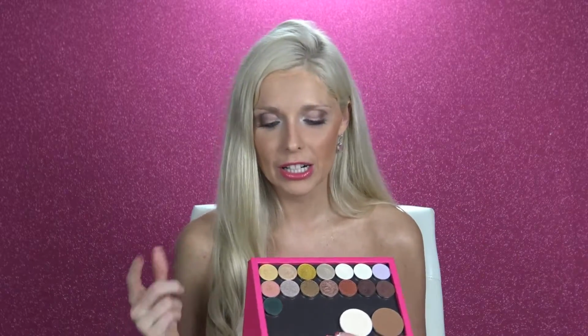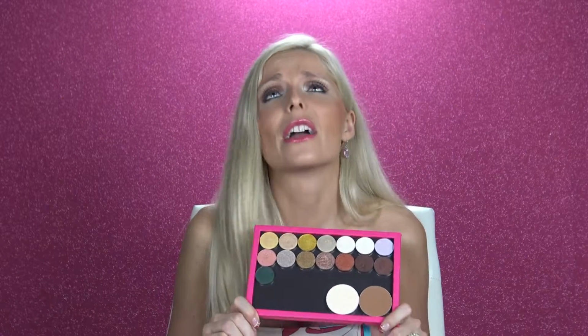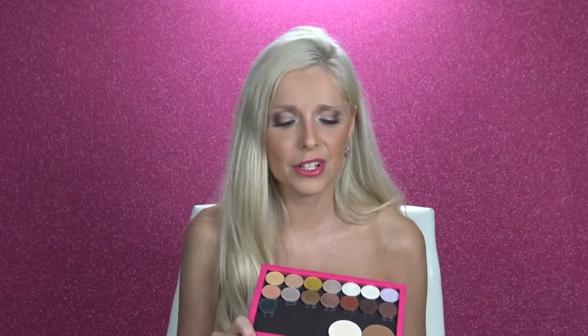But any of their eyeshadows, I mean, if I could only have one eyeshadow and I couldn't even pick the color, I would just take a Colored Rain eyeshadow pan. They're just so high quality, pigmented, buttery, beautiful, easy to work with. I freaking love Colored Rain eyeshadows, so I would pick one of these any day of the week.